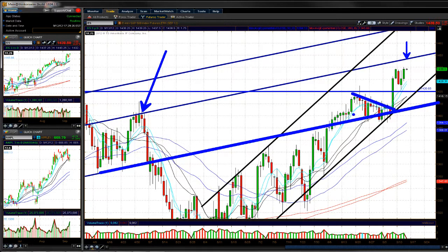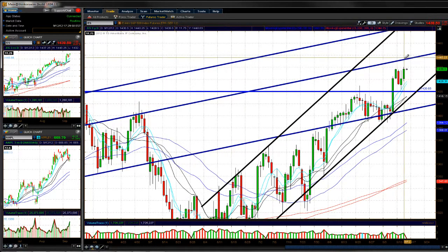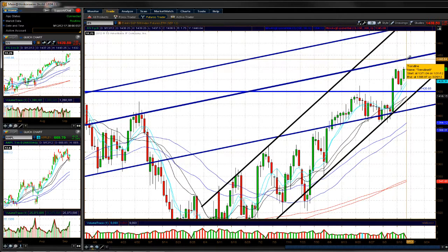A nice little tight triangle here. All right, the same way we're going to be watching the top of this trend line as it's a relevant trend line from the past. So therefore, that trend line, like I said, lines up with around 1446.5 or so. We break above that, watch the 1450.